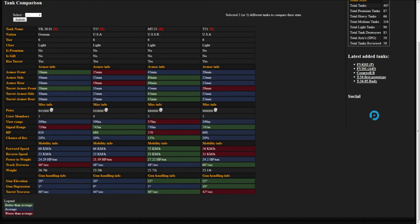Frontal armor is not the best, but definitely not the worst either. But they're light tanks. Who cares about armor? Like you're ever gonna bounce. Well, I actually have bounced. But yeah, let's just skip that. Not important. They're light tanks. No armor. As for the price, it is the cheapest. Who cares about that? I have no idea, but it's the cheapest.